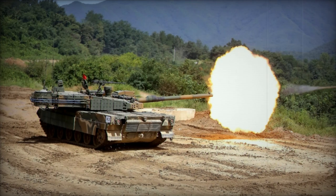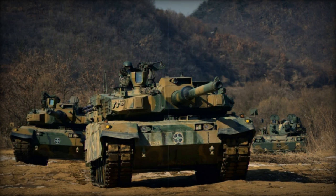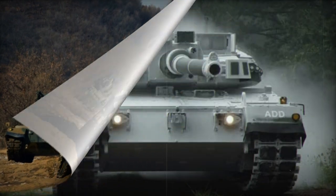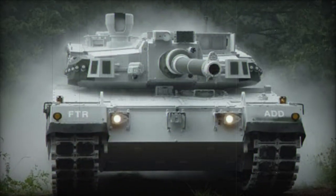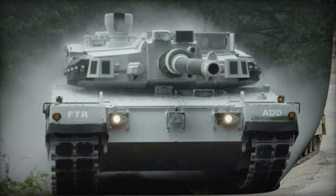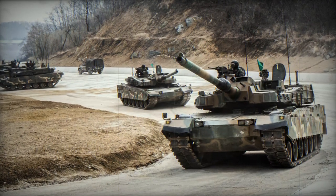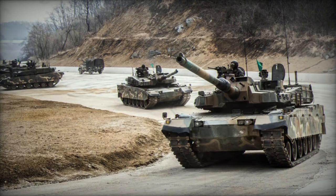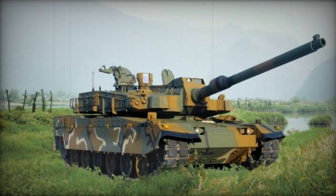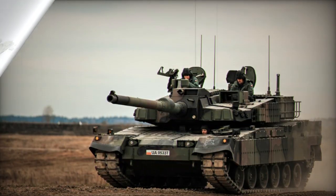The tank's secondary armament consists of a coaxial 7.62mm machine gun and a roof-mounted K6 12.7mm heavy machine gun. Both machine guns have substantial ammunition capacities, 12,000 rounds of 7.62mm and 3,200 rounds of 12.7mm. The K6 heavy machine gun features an automatic system to distinguish between friend and foe. Crewed by a commander, gunner, and driver, the K2 tank incorporates features such as a digital battlefield management system and a navigation system for efficient coordination and situational awareness reporting.